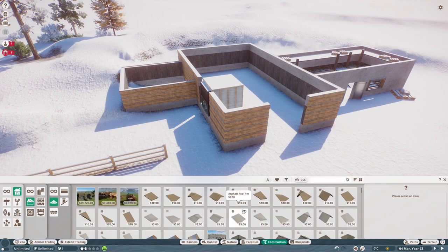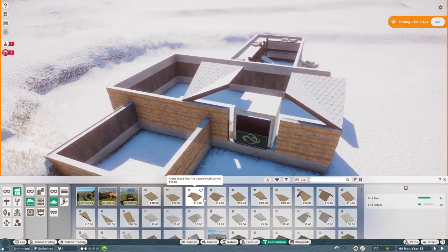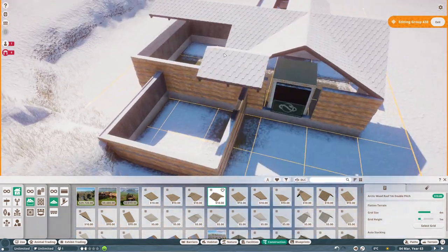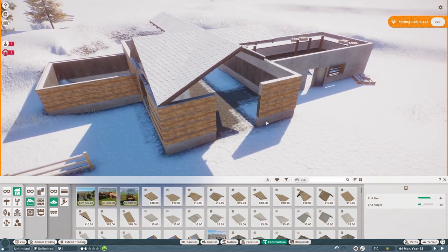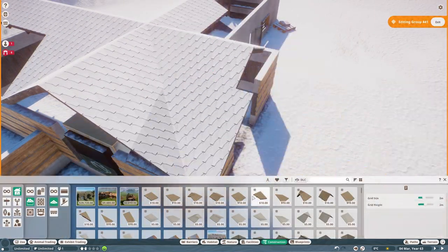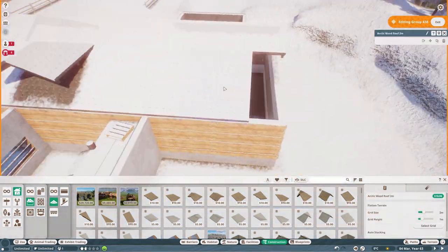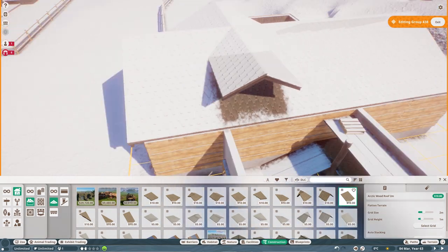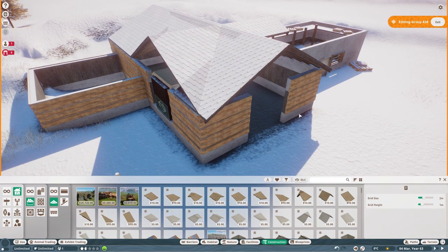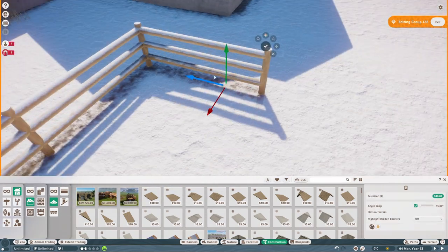So the roof again will be the Arctic pieces, and I'm trying to create some different style of roof shapes. I'm really experimenting with that, all in preparation of starting a new sandbox zoo. I just want to get a little bit more experience with different kinds of roofs, try to make it look interesting, and I think we really did a great job on that.